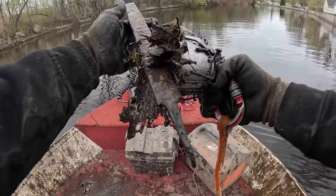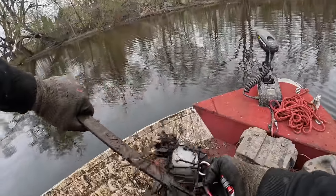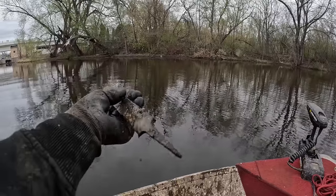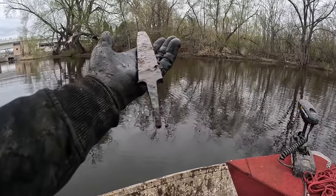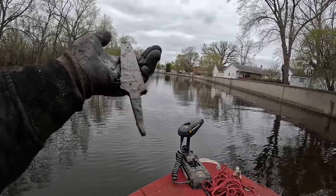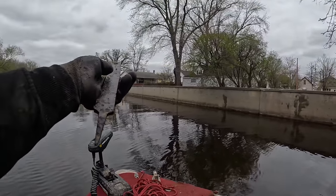Oh, I thought we just had a bunch of scrap. But you guys, look at the size of that file. Holy smokes, man. Now that's a big boy. That is pretty cool, you guys. If I'm correct, I believe this is now the second file that I found along this wall back here.